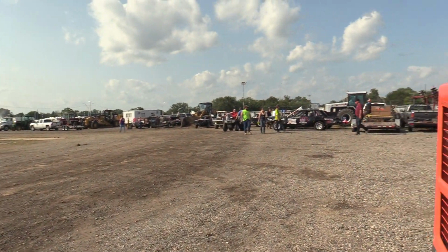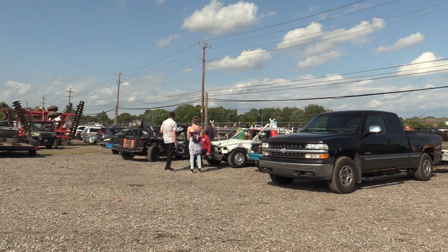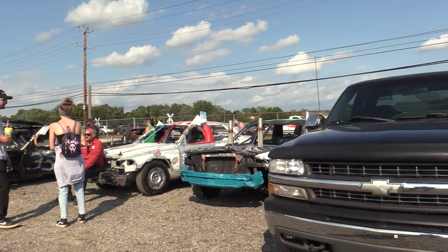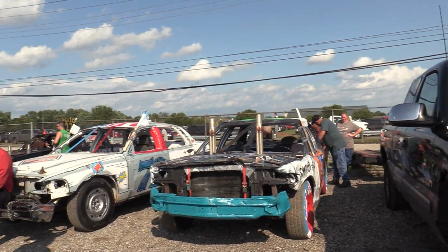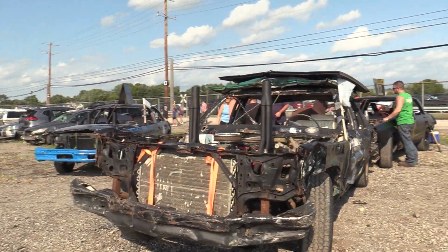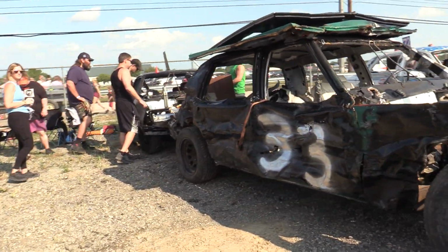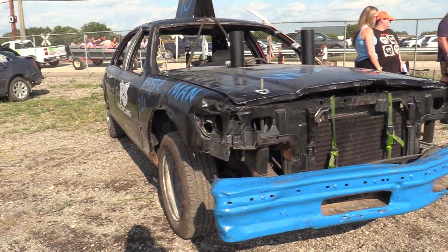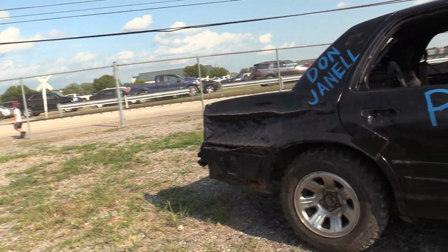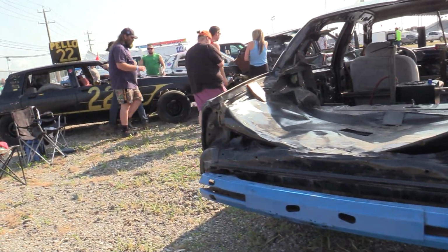Loop it back around. Yeah, there's a good easily 40 or 50 cars here. Creasing is allowed. You're able to crease the body quarter panels.